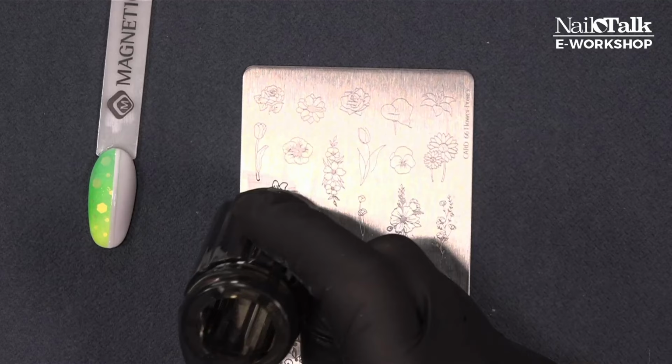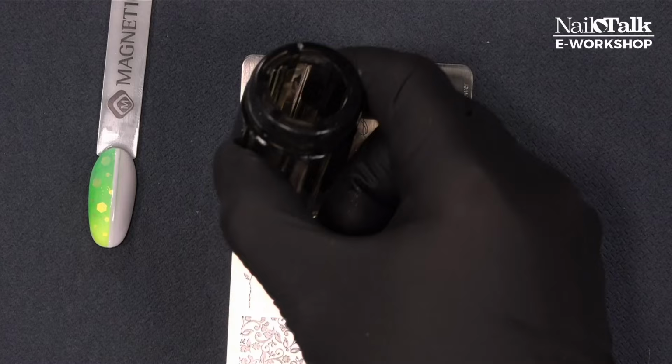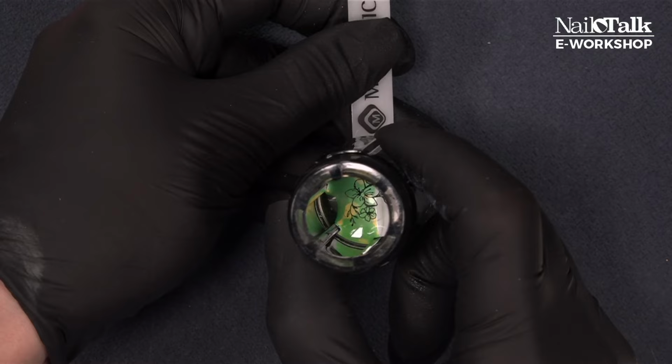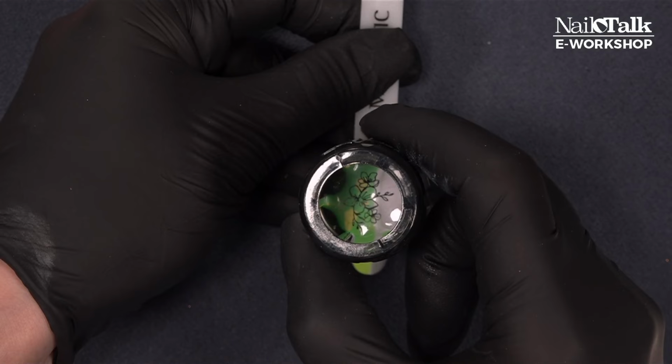Okay, so I'm first rolling it over like this, gently pressing. And now because I can see through, I can really see where I want to have my flower. I'm always a little bit different, so I really would love to have it this way, a little bit over my line.